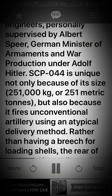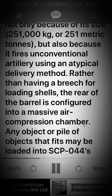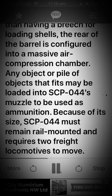SCP-044 is unique not only because of its size, 251,000 kg, or 251 metric tons, but also because it fires unconventional artillery using an atypical delivery method. Rather than having a breech for loading shells, the rear of the barrel is configured into a massive air compression chamber. Any object or pile of objects that fits may be loaded into SCP-044's muzzle to be used as ammunition.